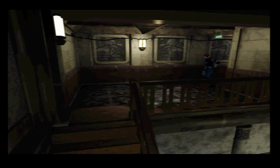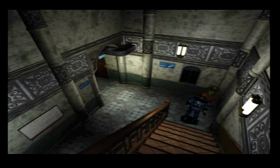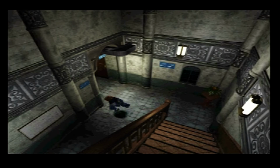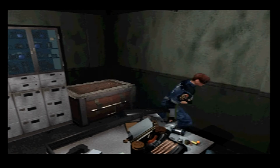Where does the bishop token go? I wonder. I feel like there's something I'm missing. Or have missed. Much rather. It's too dark to see anything outside. This is a save room, if I'm not mistaken. But we'll check it out nonetheless. Gotta be systematic. Could be that there's somewhere in here that I can stick this little thingy.